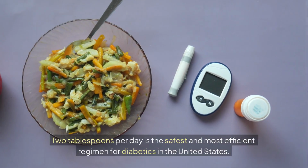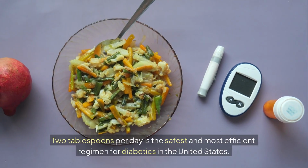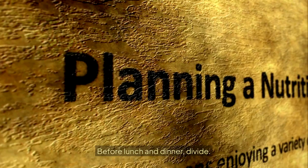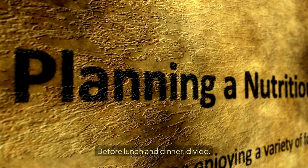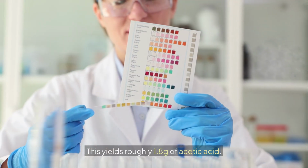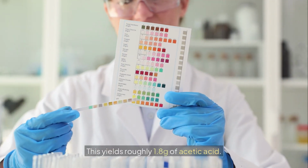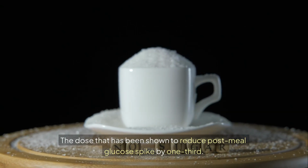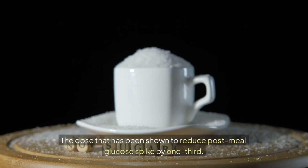2 tablespoons per day is the safest and most efficient regimen for diabetics in the United States. Before lunch and dinner, divide. This yields roughly 1.8 grams of acetic acid, the dose that has been shown to reduce post-meal glucose spike by 1/3.